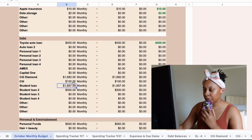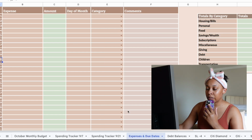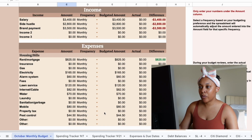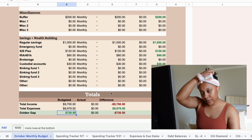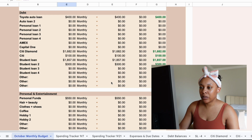So $100, and that would put us at $3,096. I really want to get that under $3,000 though. But let's see how much we have to work with now. $720.50. I'm really feeling like I'm missing something. Like I have way too much money left over.